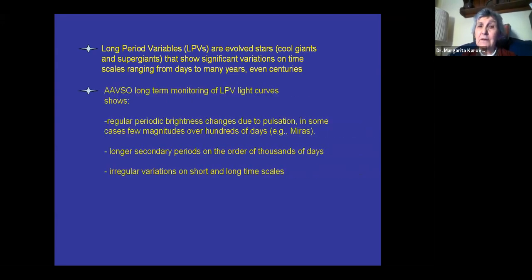The AAVSO long-term monitoring LPV light curves, long period variable light curves, show sometimes regular periodic brightness variations, which are due to pulsation in some cases, like Mira's few magnitudes of change within a few hundred days. Long secondary periods of the order of 1,000 days have been observed in these stars. But many of them also show irregular or semi-regular variation on short and long time scales.